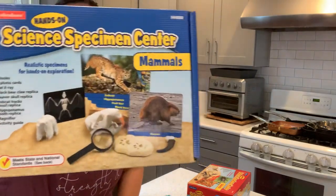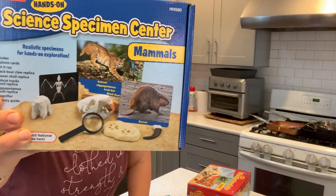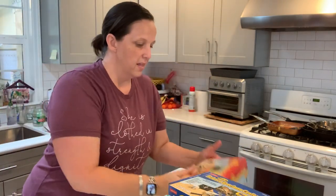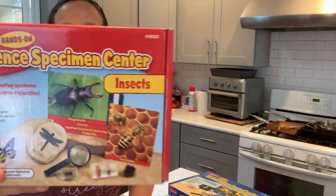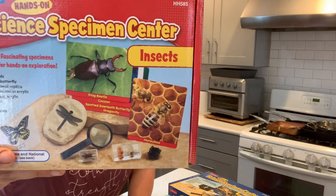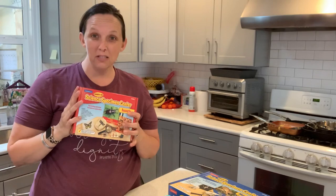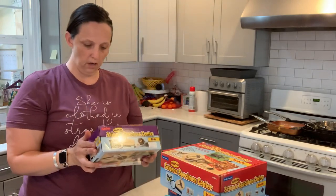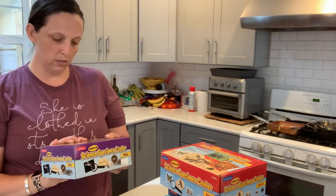Mammals. This one is bobcats, beavers, hippopotamus, a black bear, and a fruit bat. Insects. So this one is honeybees, stag beetle, dragonfly, cocoon, and a butterfly. We'll pair this with butterflies again this year and grow them, help them grow.